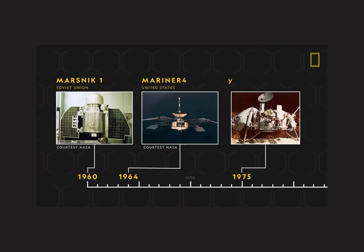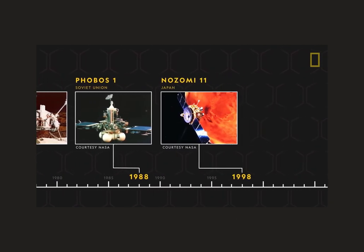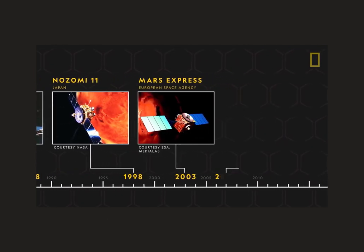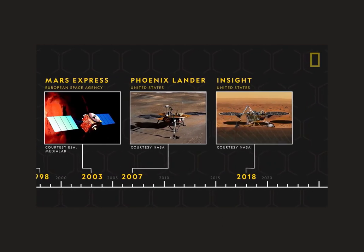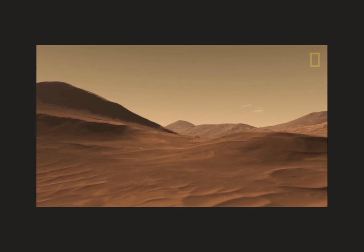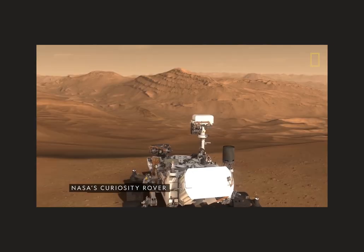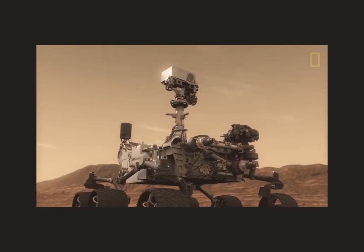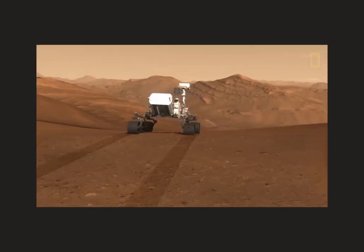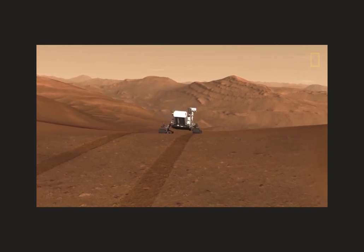Since the 1960s, space programs from around the world have launched missions to Mars in attempts to understand the planet's past, present, and potential for sustaining life. Life on another planet may well be out of reach for the near future. But if any planet could give us hope, Mars may hold the key to the survival of humanity.